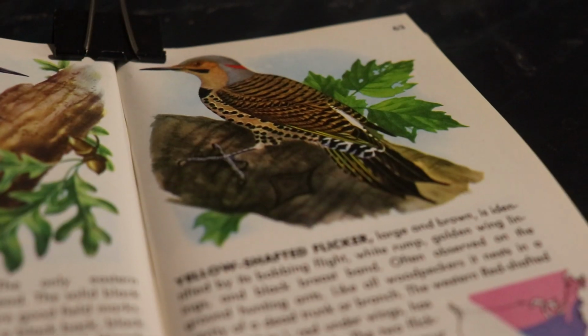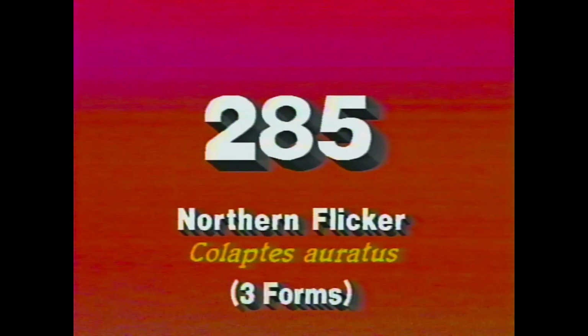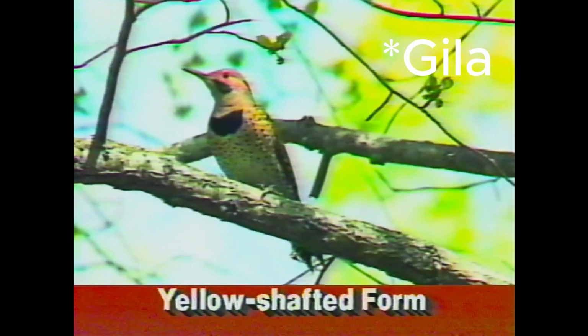On page 63 we get a look at the yellow-shafted flicker, which 14 years after the publishing of this book would just become a subspecies of the northern flicker, along with the red-shafted flicker and the gilded flicker, which actually became a full species again in the 1980s.